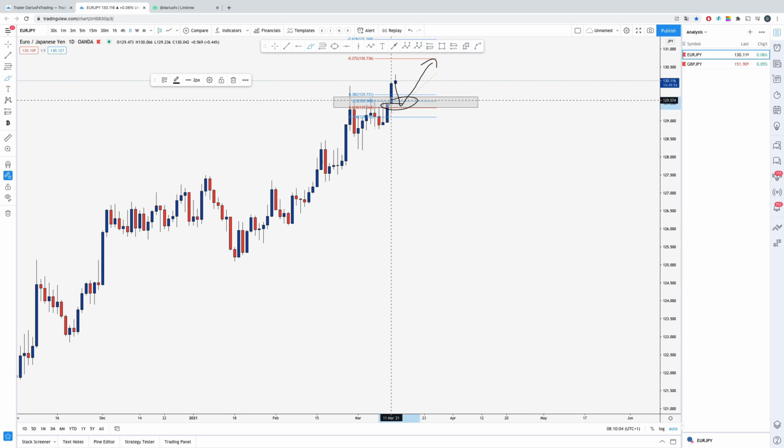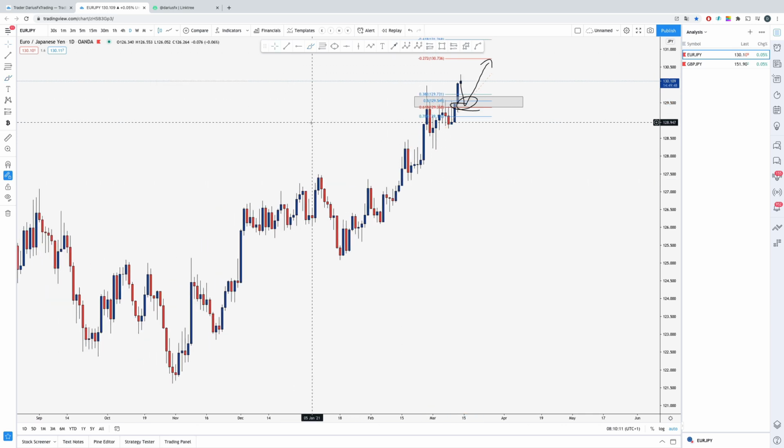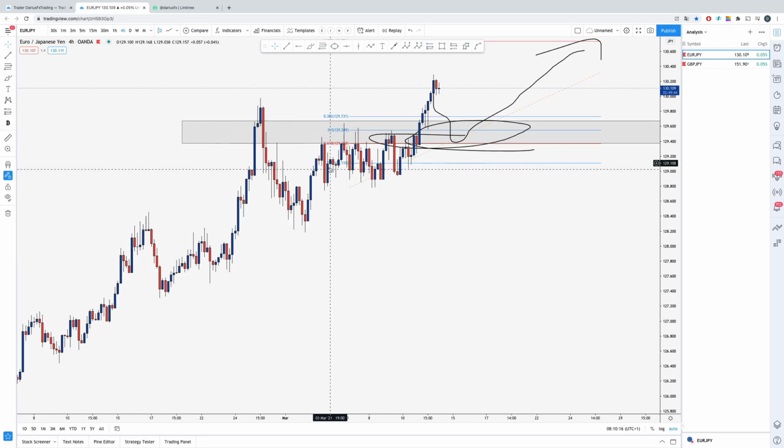All across this area we also have demand plus support and resistance, so everything is in perfect alignment, and this is why I wanted to share this setup with you in today's YouTube video, because definitely some of you will be happy to know that this market should go up higher.